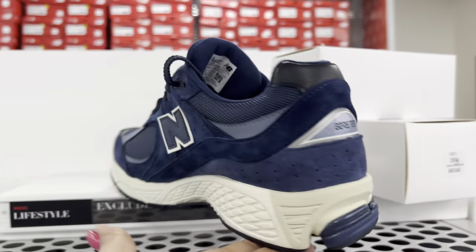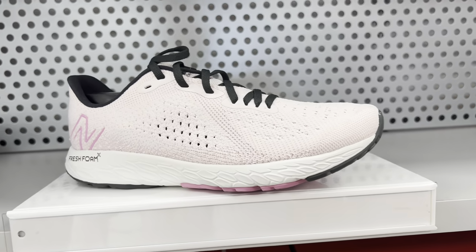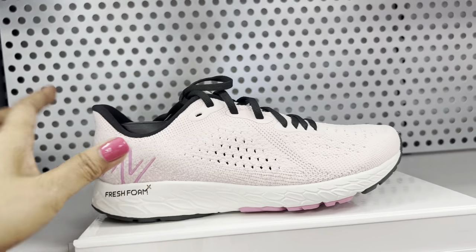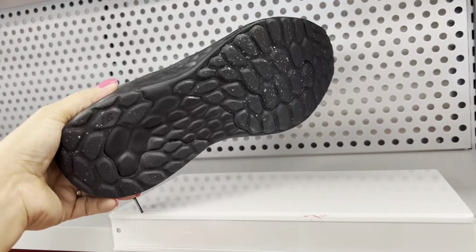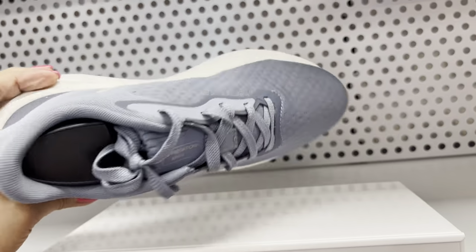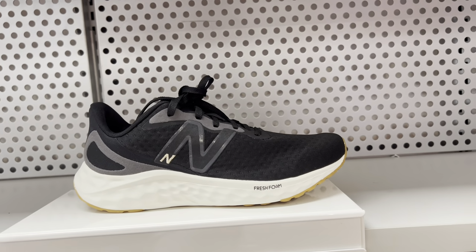$149. This is the back. This one's cute. Cute, right? Nice. Look. $109. This is light, and they have one here. $89. Really cute this. And here, $69. This one, $69.